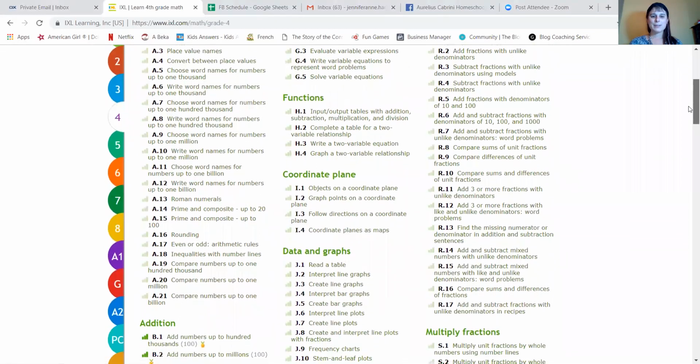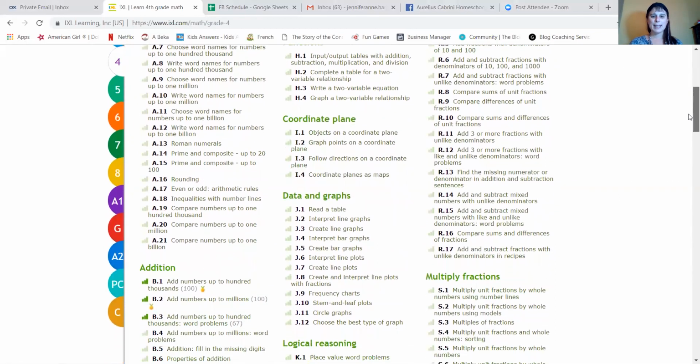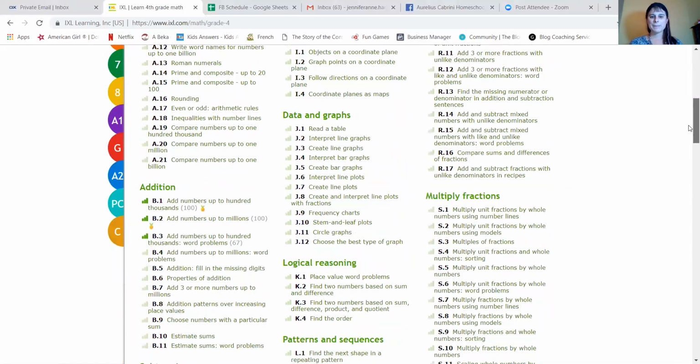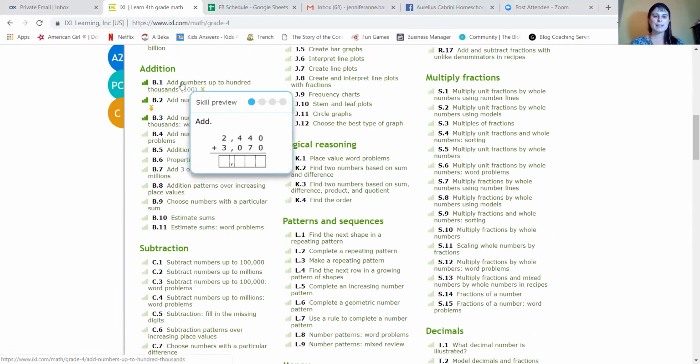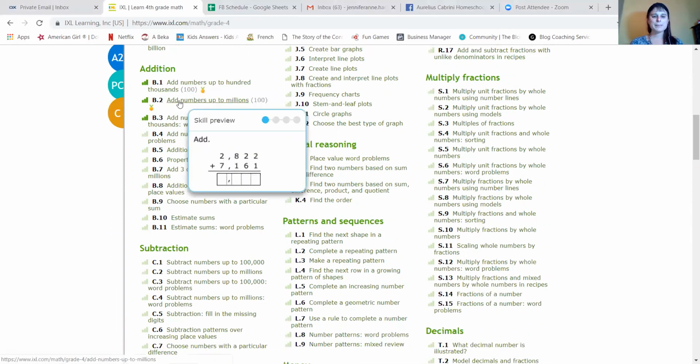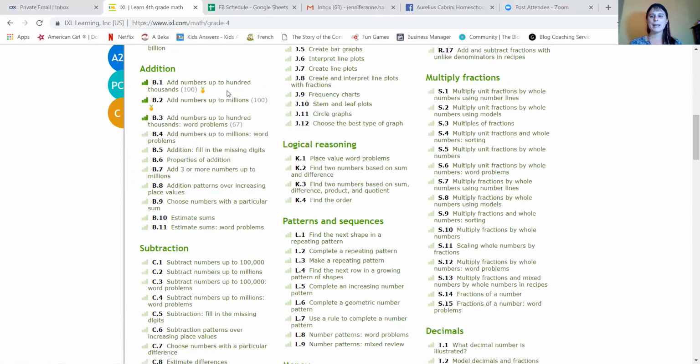These are the different skills that are taught, and also all the different sub-skills. So for data and graphs, that's like the topic, and these are all the skills that are taught in there. Now, this is where he is because this is where he needed to start. And to do each of these, you can see a sample problem. They will give you problems, but you need to get 100 right in a certain amount of time before they'll let you move on. And then once you finish, you get a little medal and trophy.